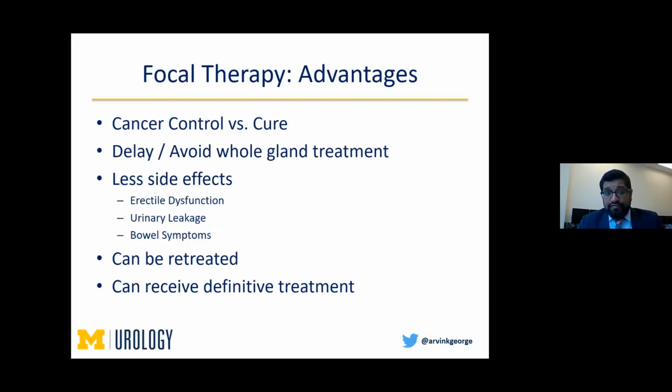So what are the advantages of focal therapy? So one of the advantages, as I talked about, is the concept of cancer control versus cure. Now, all men may not be required to be cured from their prostate cancer, but rather their cancer needs to be controlled so they don't develop metastatic disease, so they don't develop the sequelae or the side effects of treatment of metastatic disease, and so that they don't die from their prostate cancer. Now, that is a much more achievable outcome and potentially achievable with focal therapy in some cases.